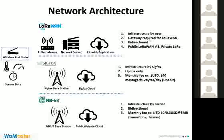And Sigfox is just like the cellular technology. Sigfox will deploy its base station all over the world. So the infrastructure is deployed by Sigfox. And in most cases, the Sigfox network provides only the uplink. So you can just imagine it's like your cellular data plan. If you want to use the Sigfox network, you need to pay a monthly fee for the data plan. For example, you need to pay $1 to be able to send 140 messages per day. This is the current plan I saw on the network.